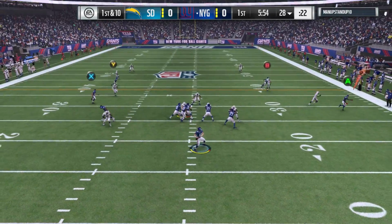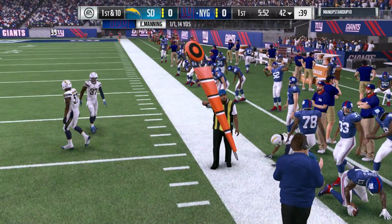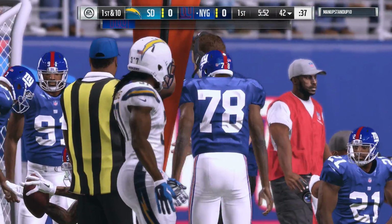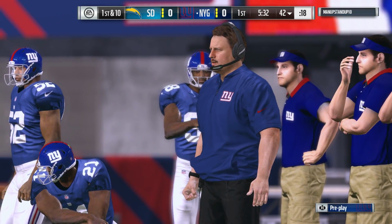On 1st and 10, here's Manning. He's got the hook up to Miguel Beckham. 14 yards there on the first play from scrimmage. First down and 10 now for the offensive group. That's a catch.